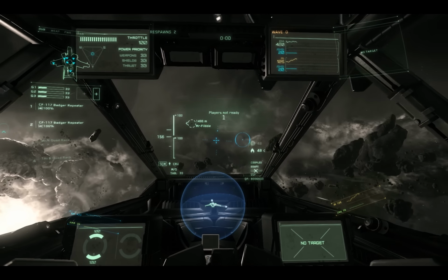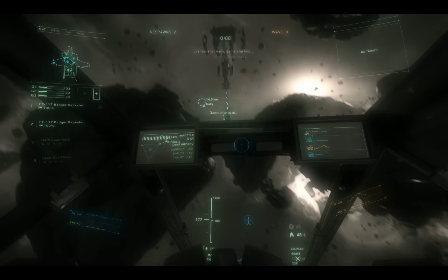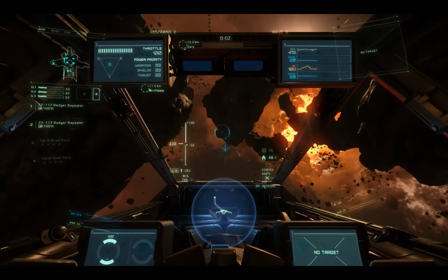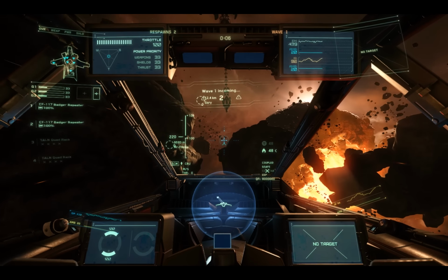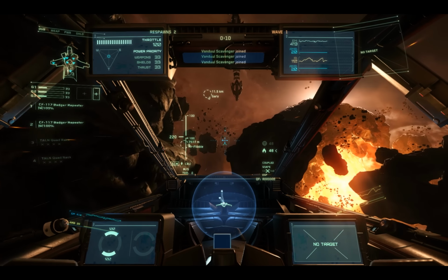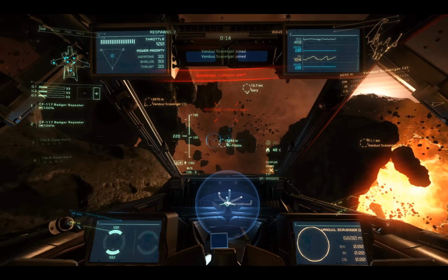So it looks like we've only got one cooperative partner, but that's fine. We should be fine just on our own. Well, not just on our own, but with just one person and an NPC. There's normally more NPCs than that, but not to worry.